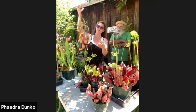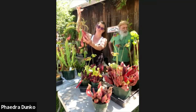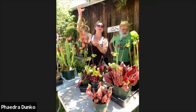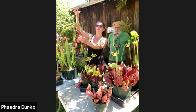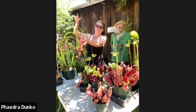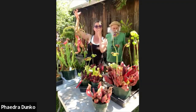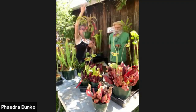Some of them lure the insects and they fall into the viscous fluid in the traps, or there are some traps that are designed just for mammals. Shrews, for instance: the Nepenthes traps will develop crystallized sugar on top of the hoods that attracts the mammals, where the mammals will sit and eat that sugar and then poop into the traps, which feeds the plant. Sheer genius.